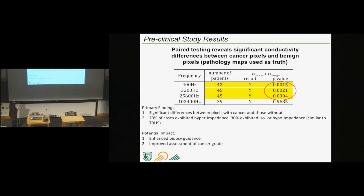So 70% of our cases actually exhibited this feature where conductivity was higher. 30% exhibited the feature where the region where the cancer was, it was either iso or hypoimpedance, so either the same or lower impedance. And this is actually similar to TRUS. So transrectal ultrasound, one of the findings is that most disease is hypoechoic, but in about 30% of the cases, it's either isoechoic or hyperechoic. And so one of the things we'd like to explore is, why do we see these differences between different cancers? Is it different cancers? Is it something with the electrical impedance system? Those are some of the things we're looking to explore.